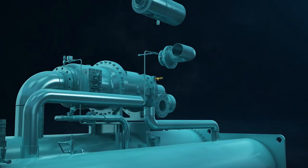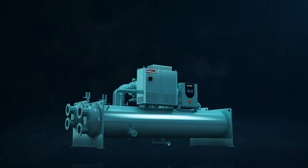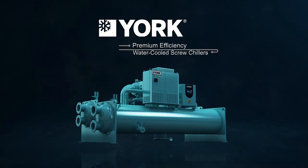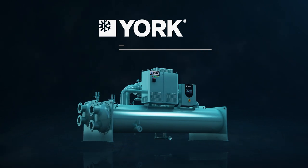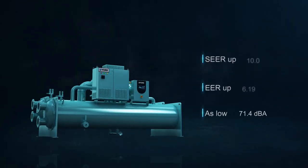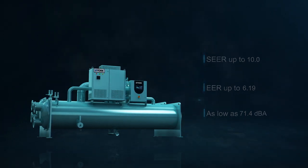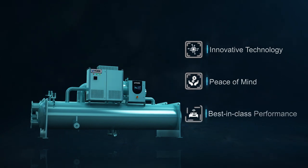Introducing the YORK YVWH water-cooled screw chiller. The innovative technology and design exceeds the standard in performance and value. YORK water-cooled screw chillers offer you innovative technology, peace of mind, and best-in-class performance.